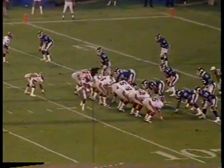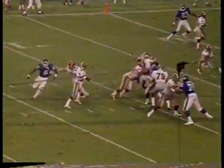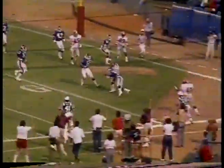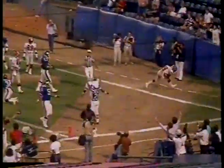Charlie Brown in motion. Archer in trouble. Gets rid of it. Touchdown. Sylvester Stamps.